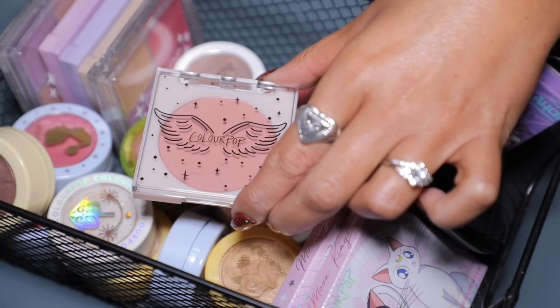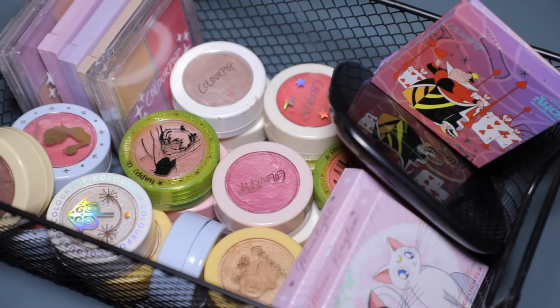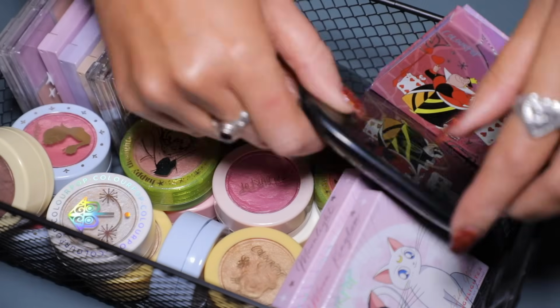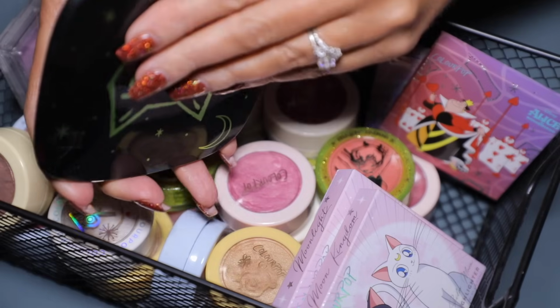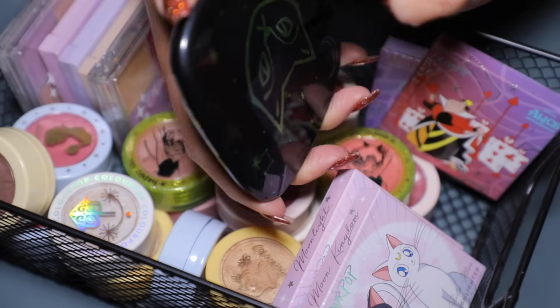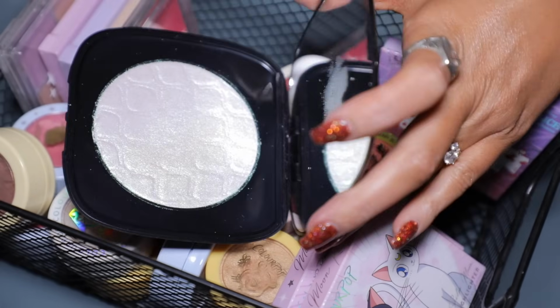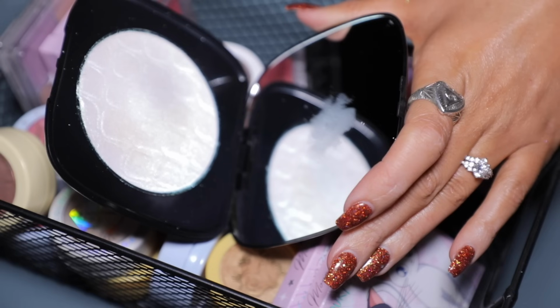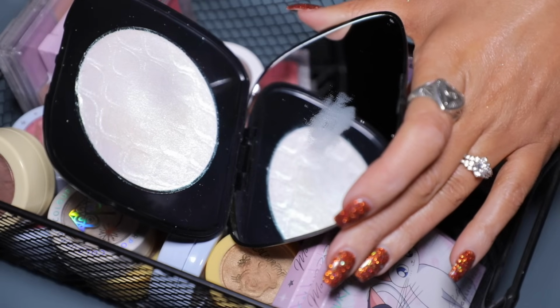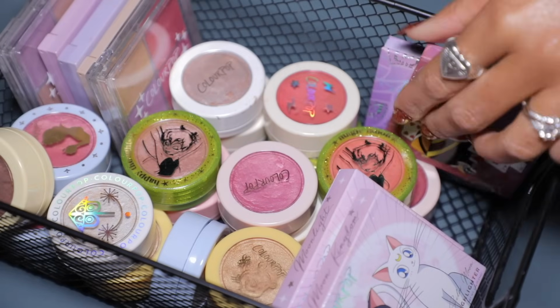So this blush right here from their like 1111 collection, I think it was. I have the highlighter from their Hocus Pocus 2 collab. I hate this packaging that ColourPop does. It's so hard to open. And this is like a green, shifty, sparkly Super Shock formula. I just hate the packaging, but I'm keeping it because I want to.